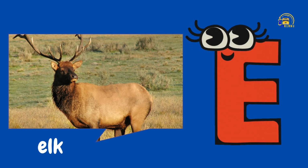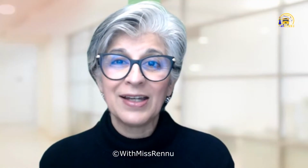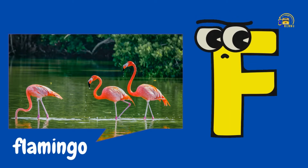This is e for elk. Can you say e, elk? Elk are the cousins of the deer. In other words, they too have horns on their head. Elks can run very fast. Can you run fast?